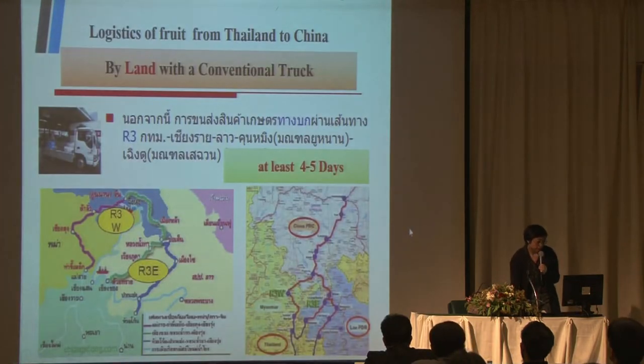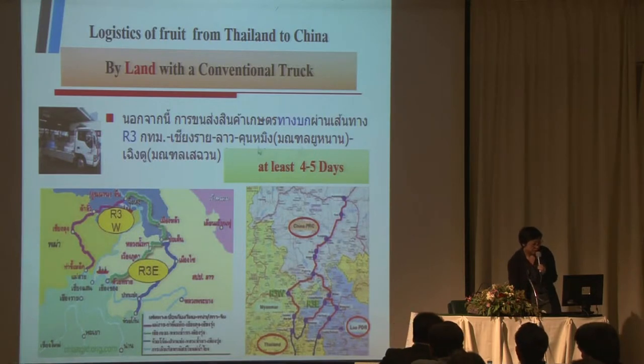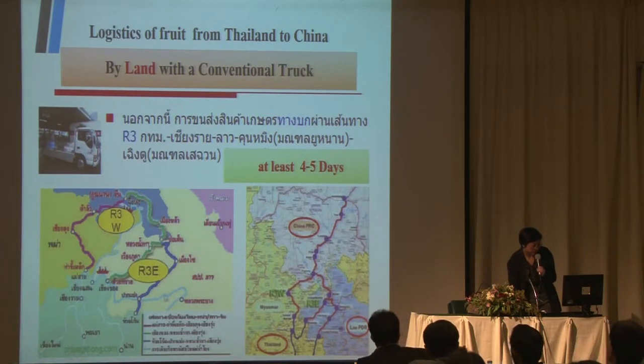And again, for example, for some fresh produce transferred to China, right now we can have a different way, by land with a conventional truck. We have different routes to China, like maybe this one via R3 from Bangkok.